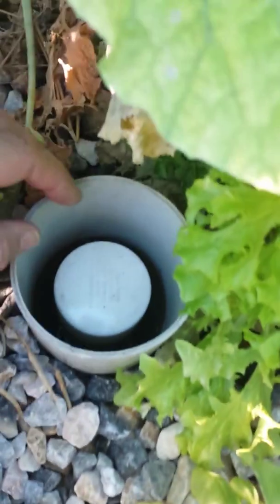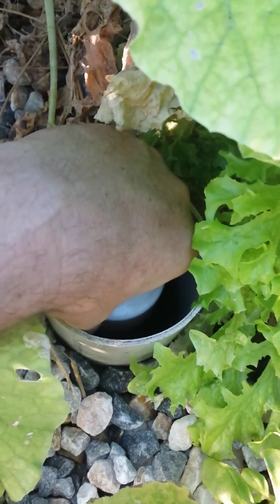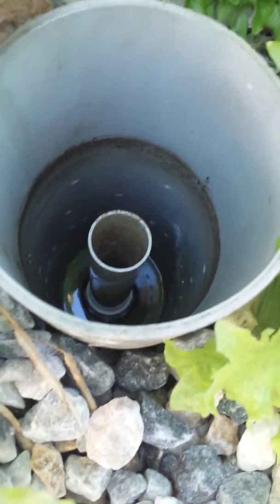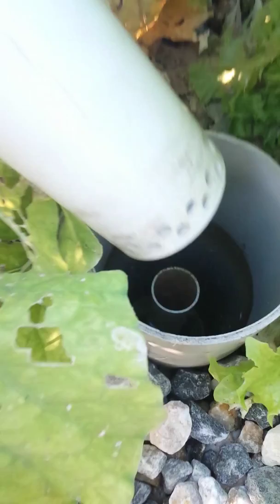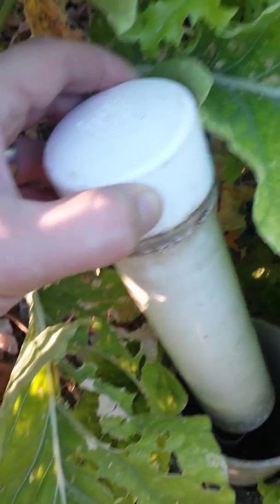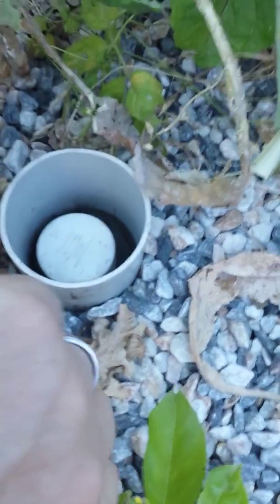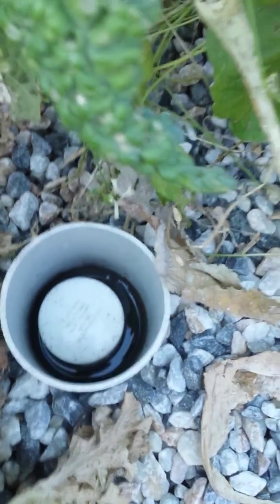And then when it fills up to a certain level, this is the standpipe for the sump. This is the bell, consisting of no moving parts. The automatic siphon, bell siphon. So both beds are running with the bell siphon.